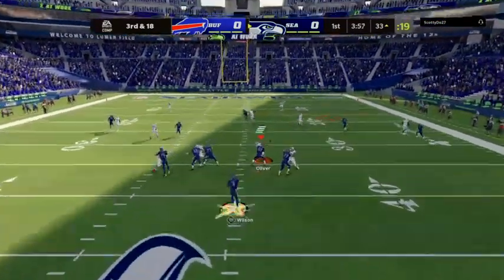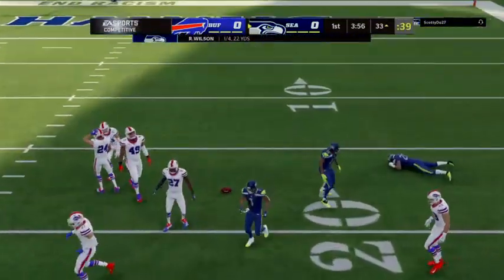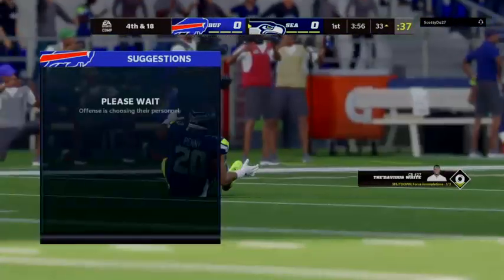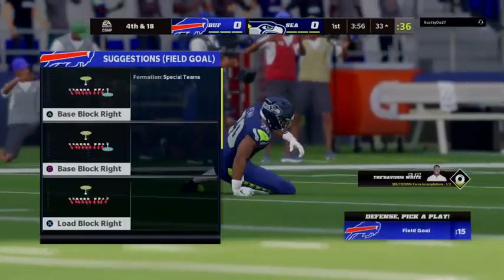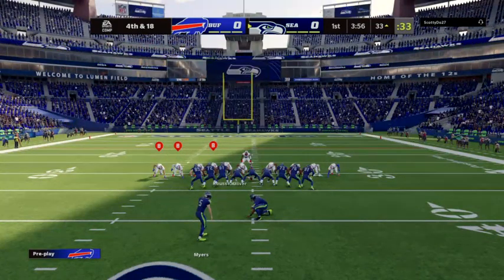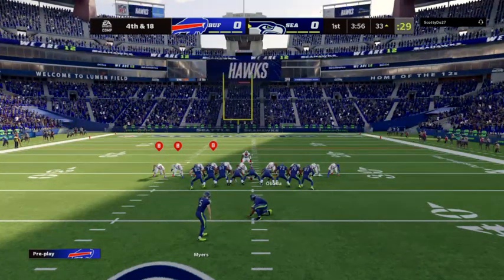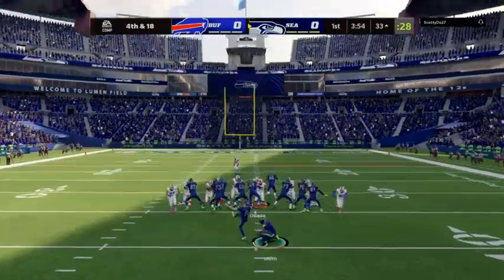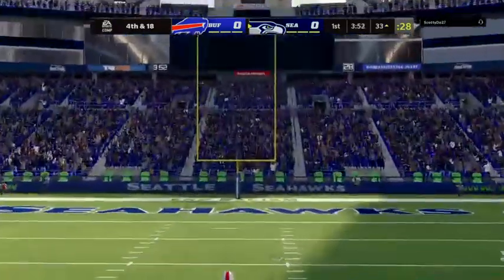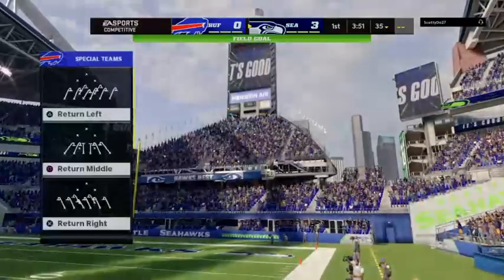Here's Wilson. And that's going to be incomplete. The contact there enough to jar that ball free, and it brings up 4th down. So 4th down, Wilson goes to the sidelines, and on comes Jason Myers for the field goal try. From the right hash and call it an even 50 yards. Myers' kick is good. And the Seahawks grab a 3-0 lead.